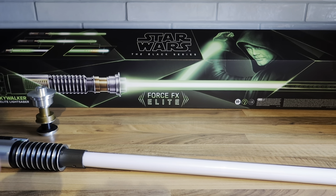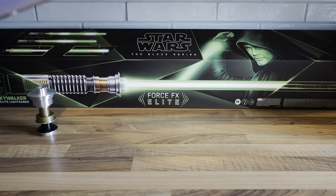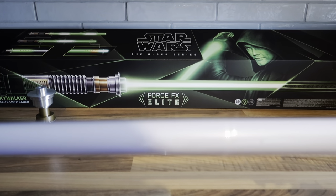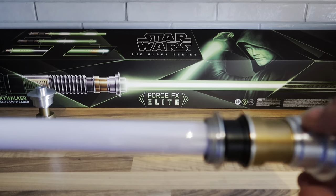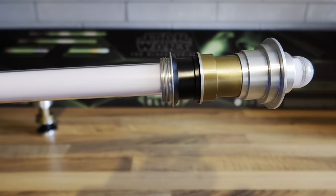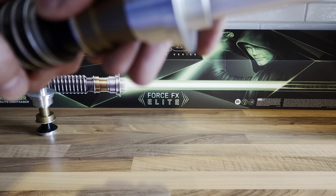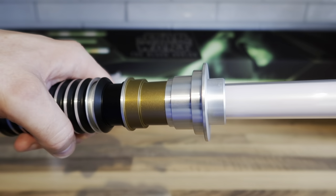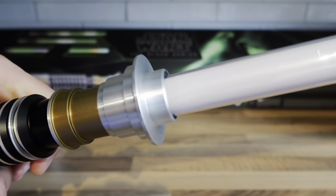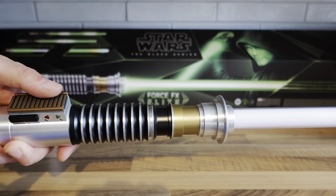I don't know what I'm doing. I think that's wrong. Yeah. So the extra part just kind of slides on the end. So that's the same as Rey Skywalker. That slides over the lightsaber, and then you just twist that on, and then in theory, that should work.